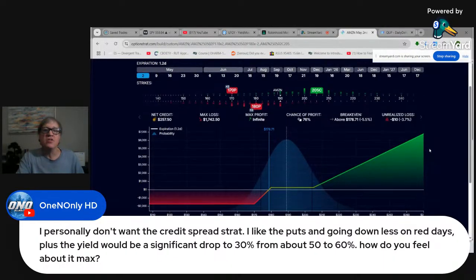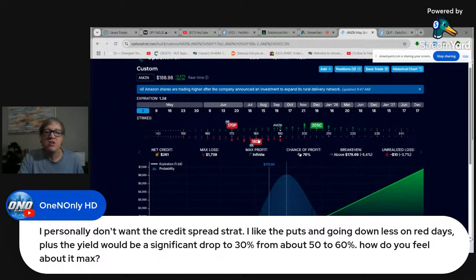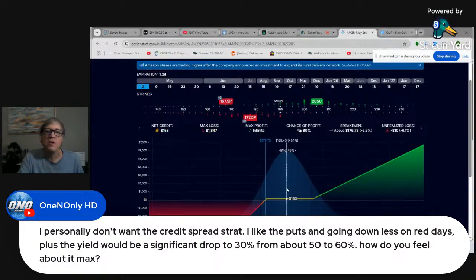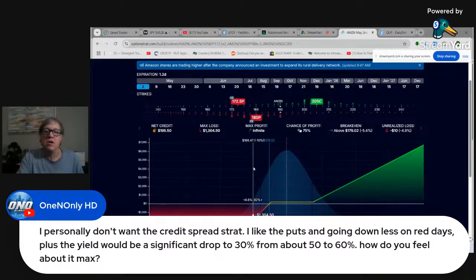All right, now that is a decent looking trade, risking 1,700. But you could just do these kinds of trades because Amazon's so liquid. Let's try to move it out a little further. 121. That's not enough income for me. Let's check this out. 153 on 1,800. All right, well, let's just do it like this. $200. Take your wife to dinner at Chili's or whatever. Outback.